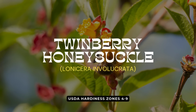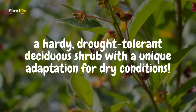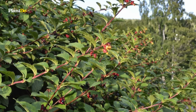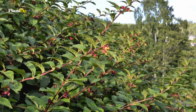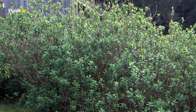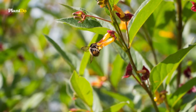Next on our list is the twinberry honeysuckle, a hardy, drought-tolerant deciduous shrub with a unique adaptation for dry conditions. Its orange-red tubular flowers are not only striking, but also covered in tiny hairs that help trap and retain moisture, reducing water loss. This feature allows the plant to withstand prolonged dry spells with ease. Thriving in full sun to partial shade, twinberry honeysuckle is also a favorite among hummingbirds and pollinators.